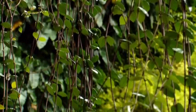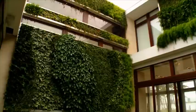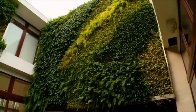What does a space like this cost? The plants alone and the infrastructure, what we spend with this company, it's around $750,000. Wow. Just the 3 walls. Wow. Just these 3 walls.